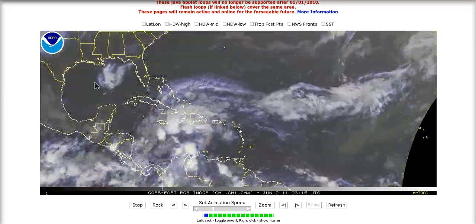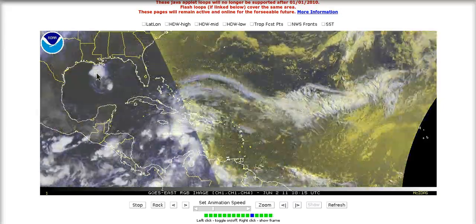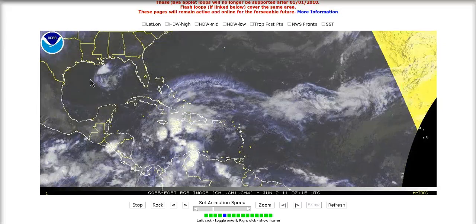But this is weakening. The NHC gives it near 0%, and I agree this is not going to develop anymore. It had its chance. It was a good run, a great little mesoscale convective complex system that is interesting to see once in a while. Brought some rain to Florida. Good things came from this.